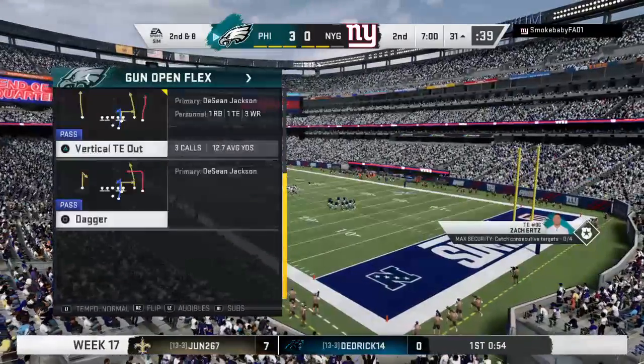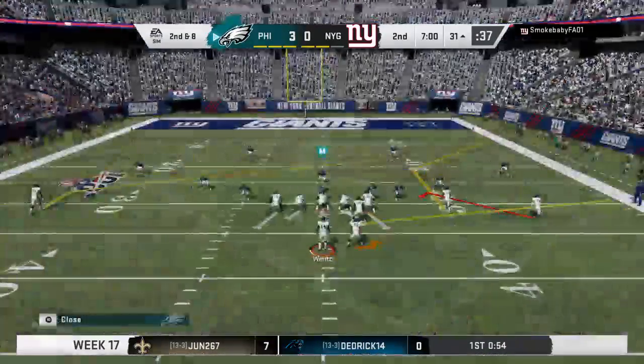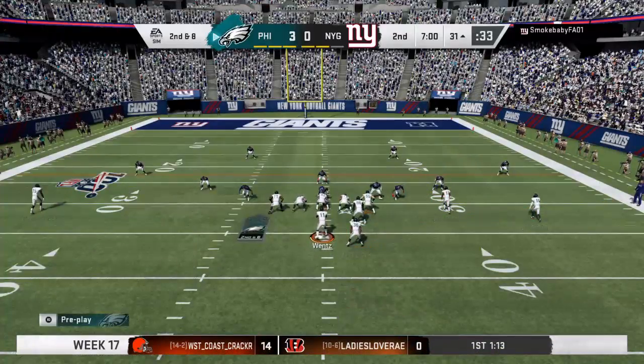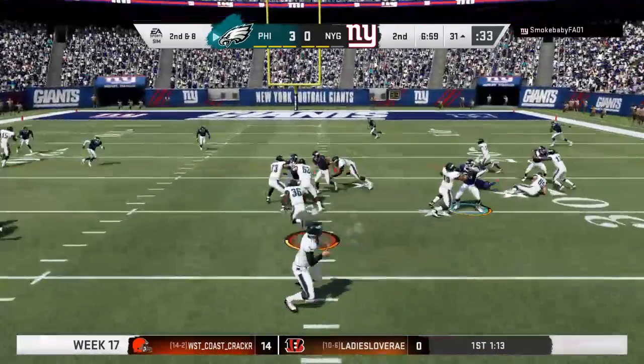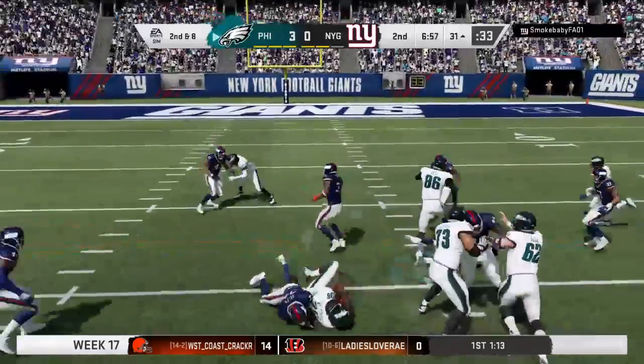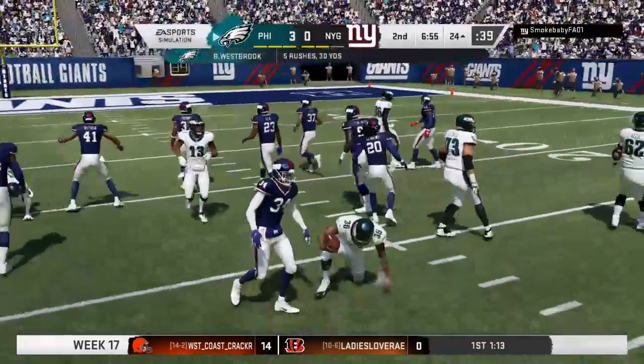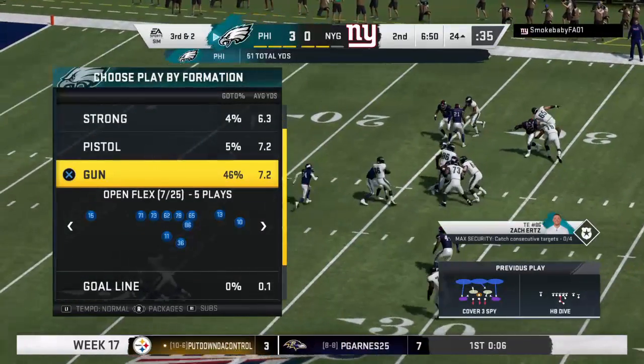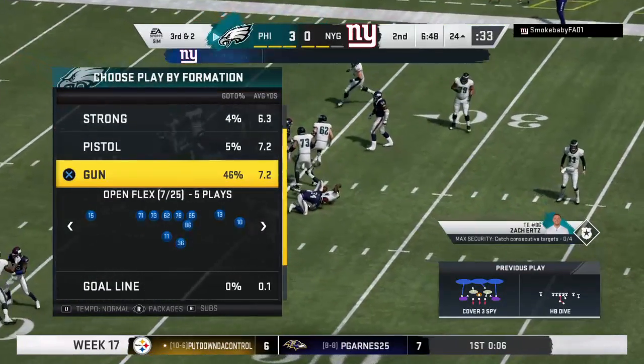3-0 after one on EA Sports. Ready for the second quarter, and it's our visitors with the football as they've got a 2nd and 8 forthcoming. On second down, Westbrook. He'll get about 6 there as he takes this one down to the 24-yard line. And he's going to get this pretty close to the first down marker at the Giants' 24.